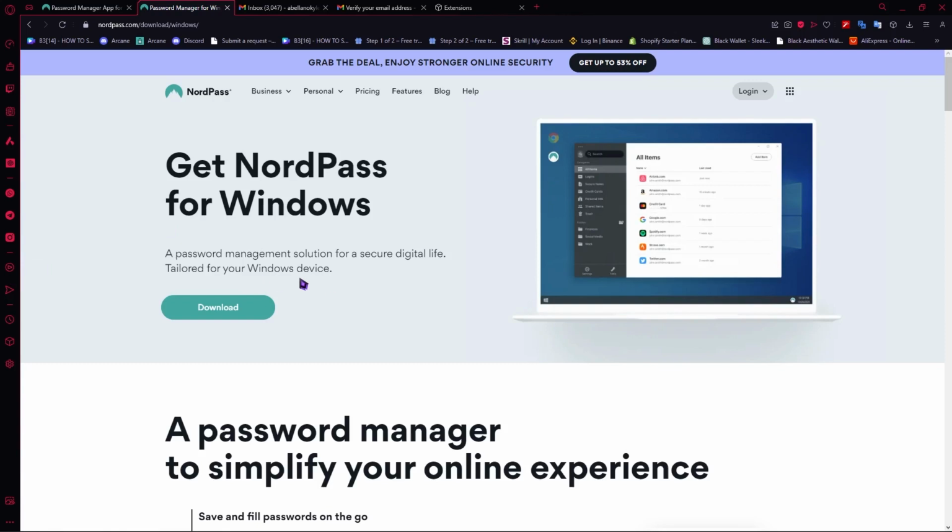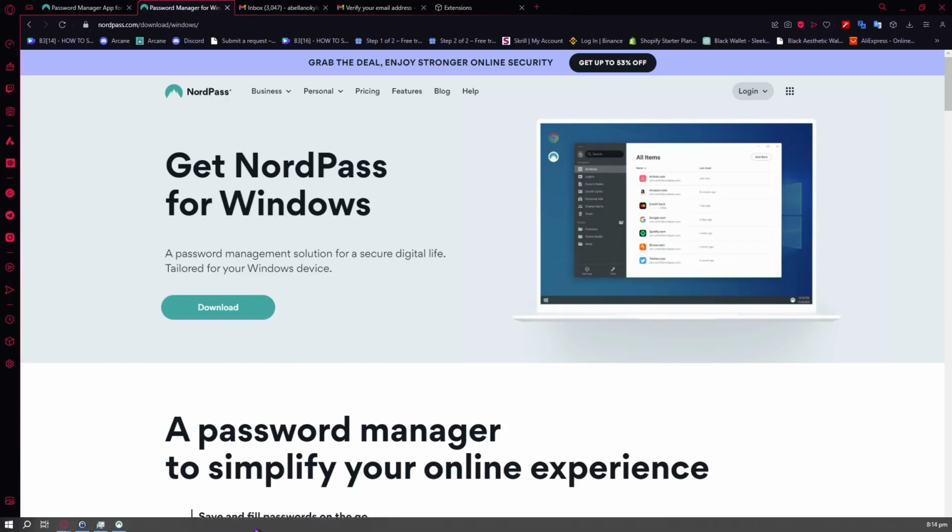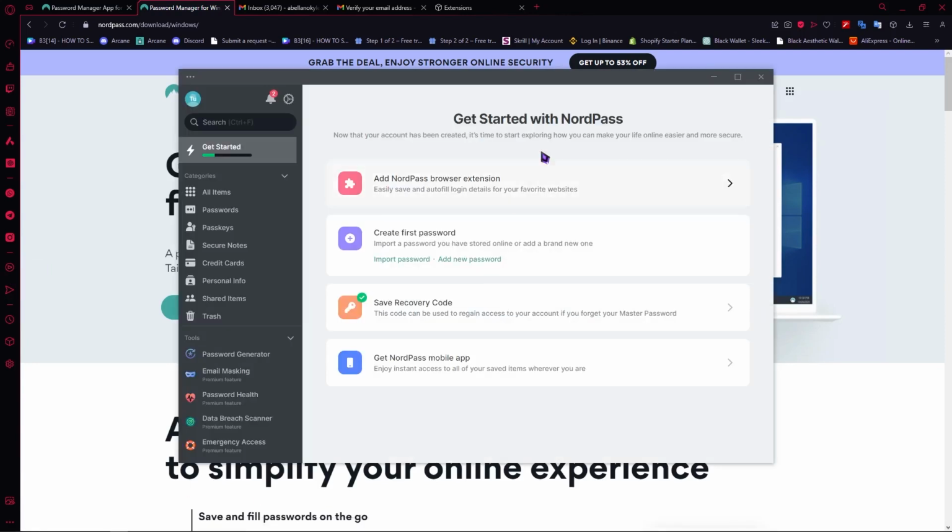It is very easy. You don't need me to guide you through that, so let's save some time. After that, you would be able to open the NordPass app right here. But before that, you would need to log in, or you can also sign up. And by the way, you can sign up using your Google account or other emails.